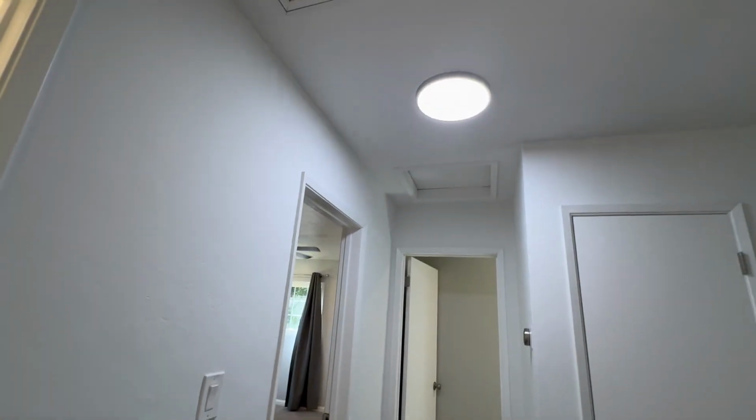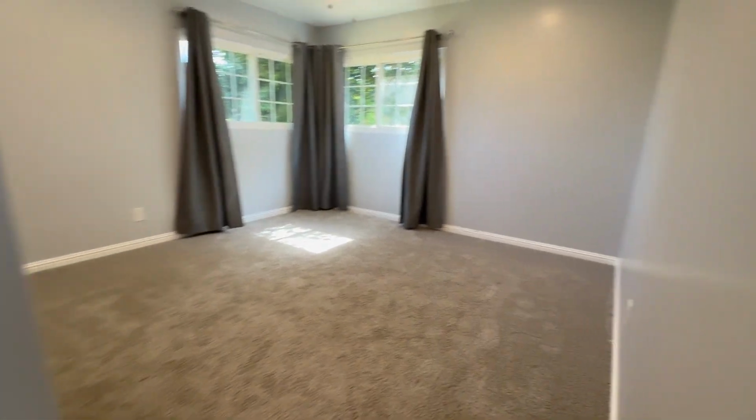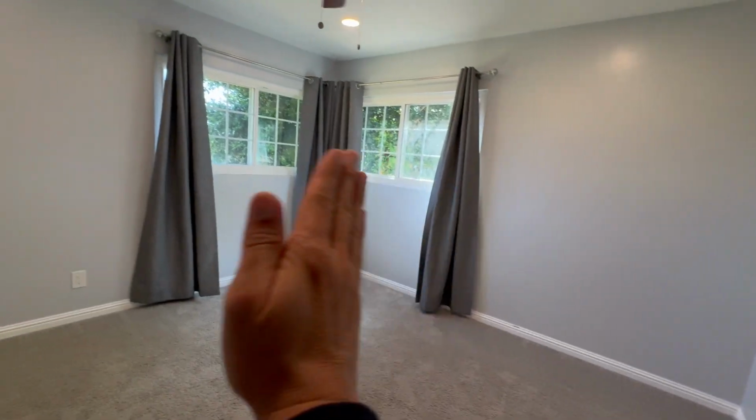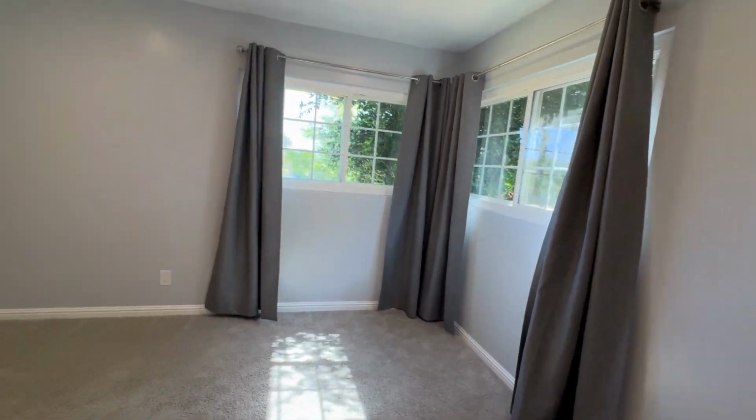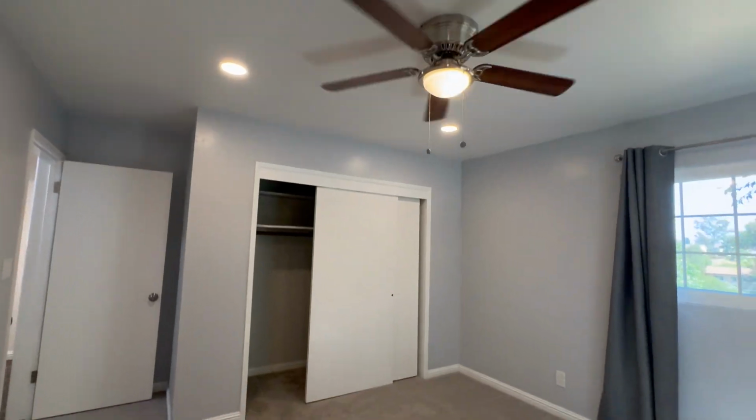This is your attic access. I believe the HVAC system is up there, because I did not see it in a closet. This is the second biggest room of the house, or of the rooms over here. Again, notice that there's carpet in these bedrooms here. All the rooms have recessed lighting.